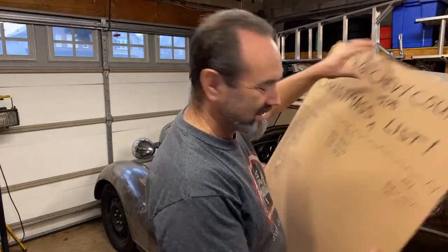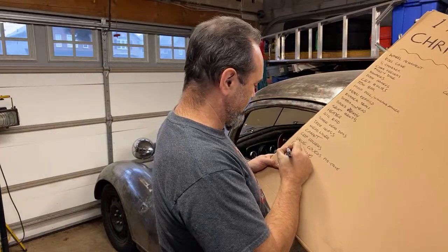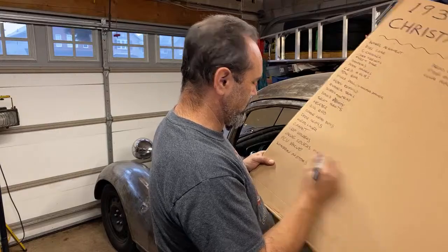Door window cranks. I'm going to go electric. Might as well. I've actually got the motors for it. Okay. I've got a larger car, it's called a Dodge Ram.